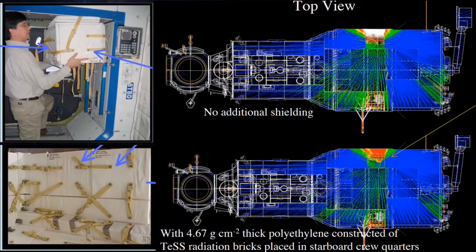So the top image here is showing the Zvezda module, one of the first modules that was launched of the space station. This is managed by Roscosmos, the Russian space agency. And it shows how much radiation is impacting on the radiation detector if there's no shielding in place. If additional shielding is put in place, then it reduces the dose that arrives at the detector. And we can protect our astronauts better.